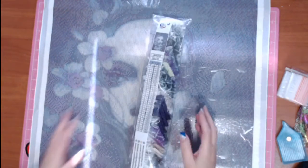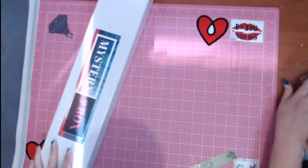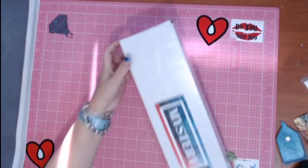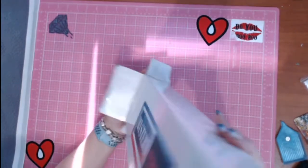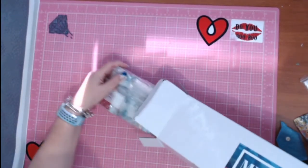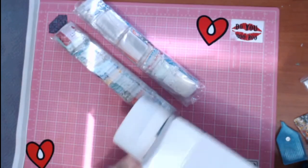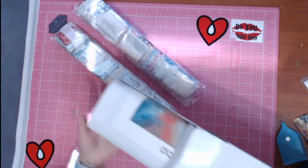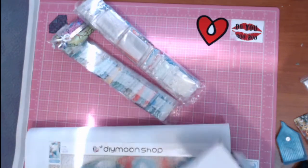Okay, so pop her to the side. I have a nice big desk. I love my desk. Have I said that too many times? Now the mystery box, it doesn't matter which way I open it. Okay, let's see. Two bags of drills. Uh-oh. What does two bags of drills mean? Two bags of drills means two diamond paintings. I have two diamond paintings in here.